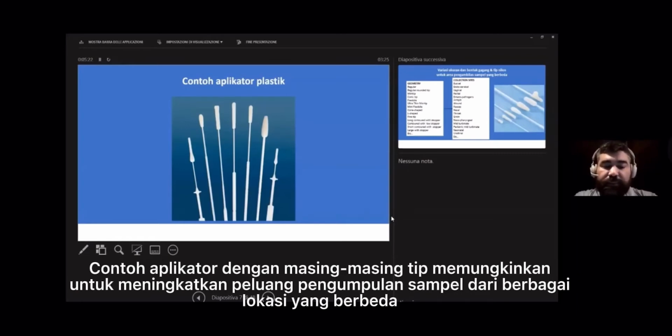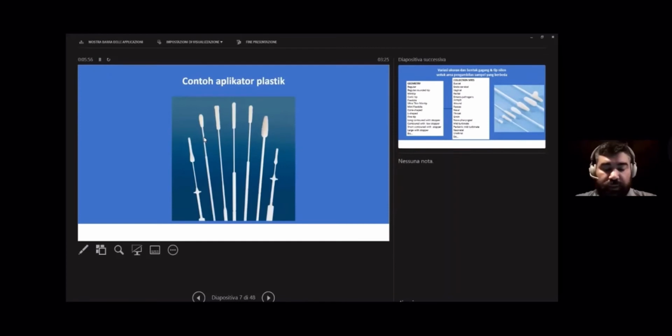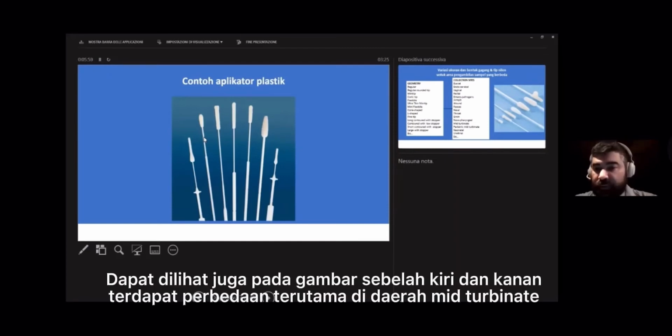As you can see, for example, this is a picture with our different FLOQSwabs. You can see different geometries for both the shaft and the tip. For example, with this pre-molded plastic shaft, you can have for the nasopharyngeal swab, which is really well known also from the pandemic, a ball at the end of the tip that can increase the sample collected, or you can see different swabs on the left and on the right for the mid-turbinate collection. So you can shape your swab just to increase the sample collected.